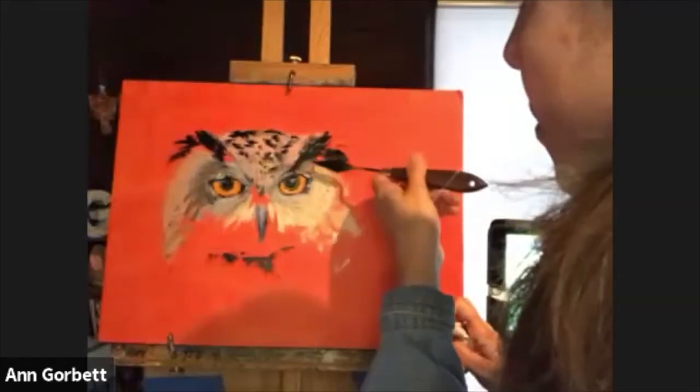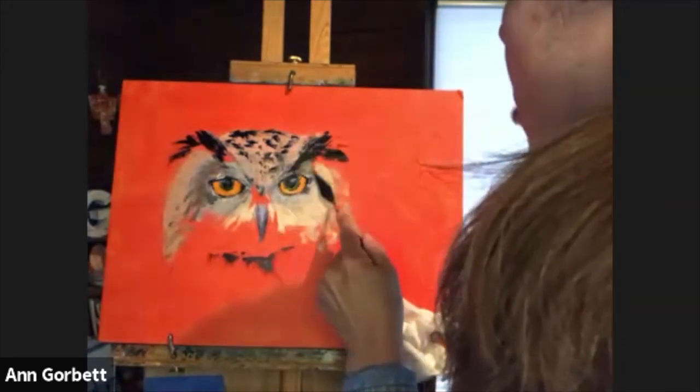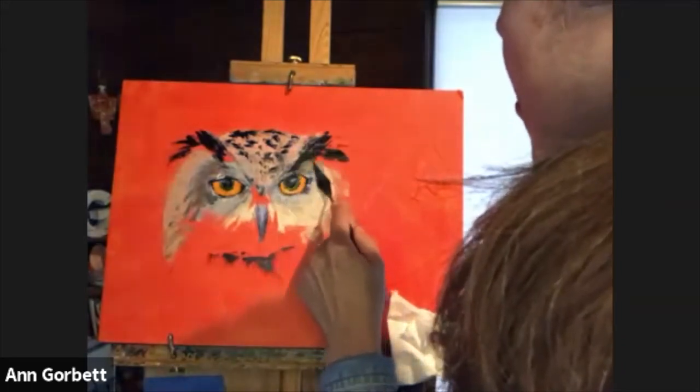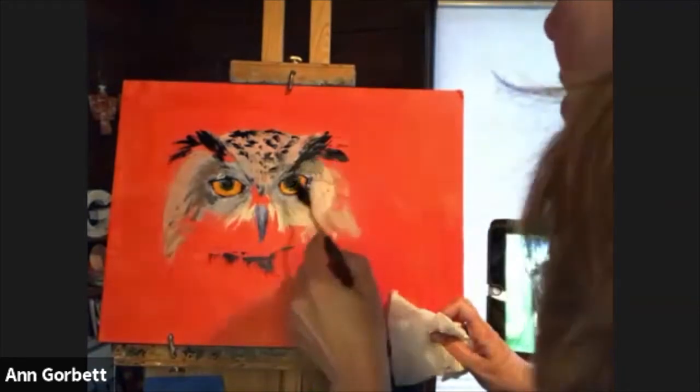There's so many colors in this bird, if you could see the picture. I should have sent the picture out ahead of time so you could see all the beautiful colors he has on his face.